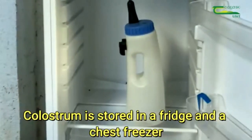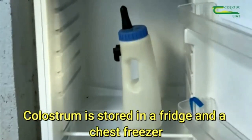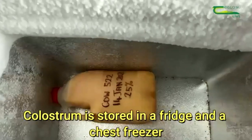But we'll also store some of that colostrum for use at night time. So we keep a store in a fridge that we have in our old dairy. We have a chest freezer, and we also store and freeze colostrum for use when fresh colostrum is not available.